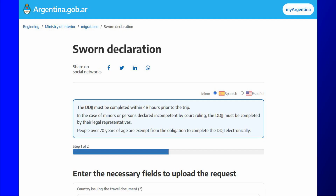Next, you have to fill out the Argentina sworn declaration form. Couple of tips on that. It is in Spanish. You want to switch your browser and have it translate it to English. You do not want to use a Chrome browser if you're an Android user or you're doing this on a PC. Do not use Chrome.